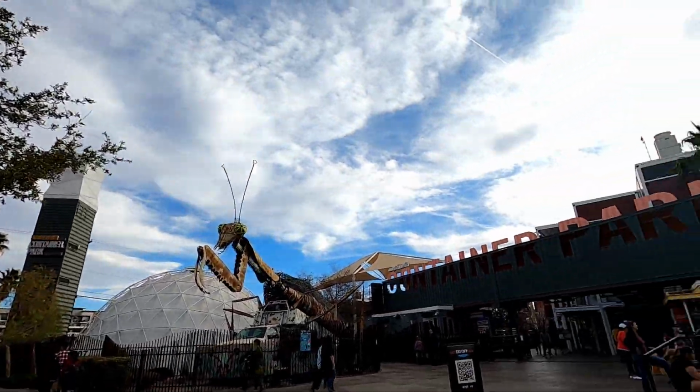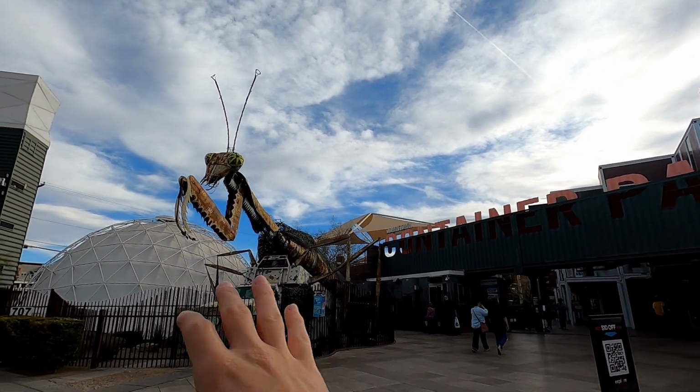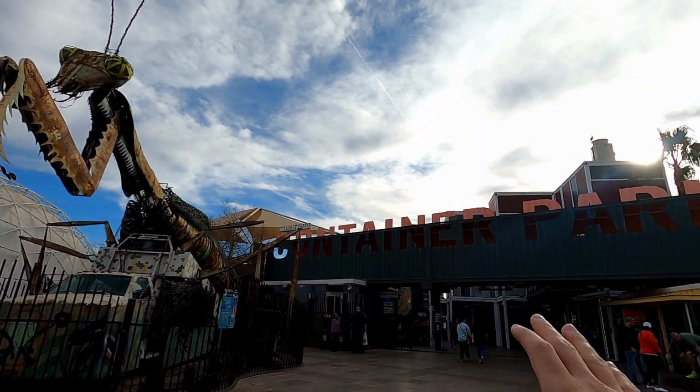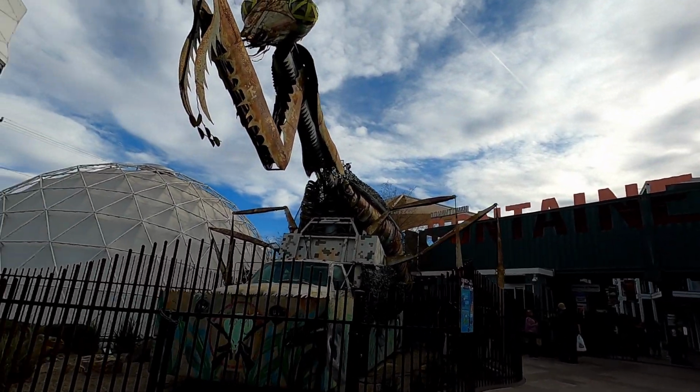And you have your container park over here. I was super excited to see this. Look at that. You've got this giant mantis right here, this globe type thing, and all kinds of other aerial sculptures. But there's also this container park, so it'd be cool to check this one out. I'm not sure what the deal is, but maybe we can take a walk through.